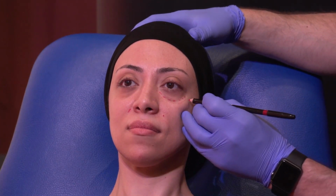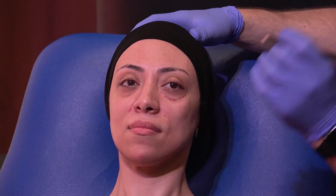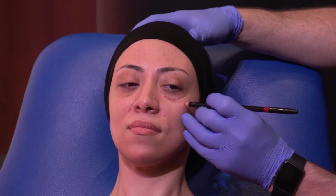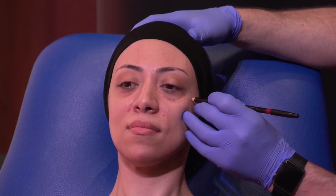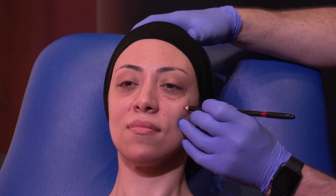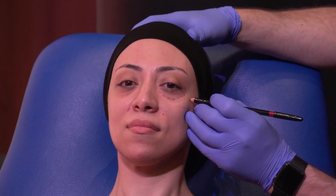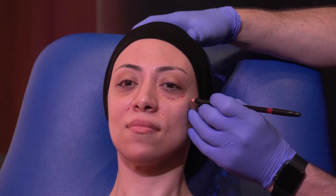So you're going to inject under the muscle? I'm going to inject under the muscle. I go with a cannula, depending. So we have a 5 centimeters cannula, I usually go lateral. So this is my first injection site. If she has the depression only medially, I might go through the same site, but in her situation, she has more lateral depression here, so I want to go more lateral with my injection.